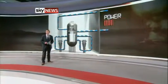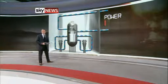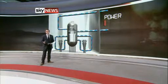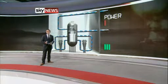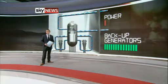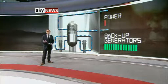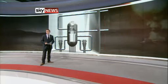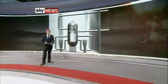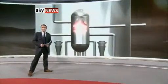But following the earthquake, the plant's reactors automatically shut down, as they are designed to do. But crucially, that reduces the chances of a massive radiation leak. Now, after the shutdown, Fukushima's diesel generators kicked in to provide that emergency backup cooling power for the reactor. But after an hour, they stopped, possibly because of the tsunami that then hit the plant. This meant that water stopped cooling the reactor.